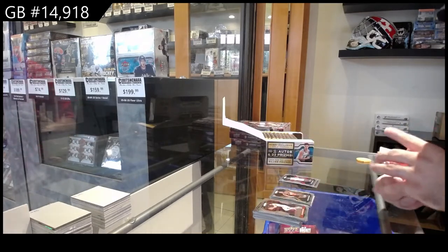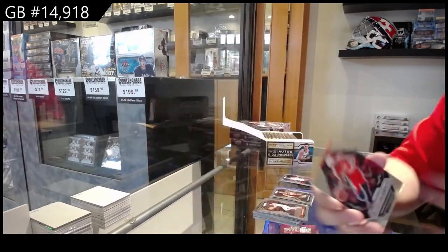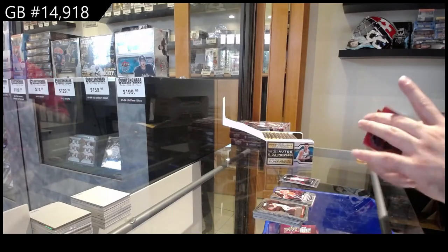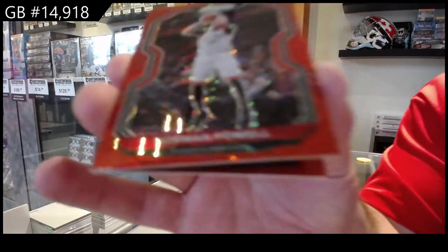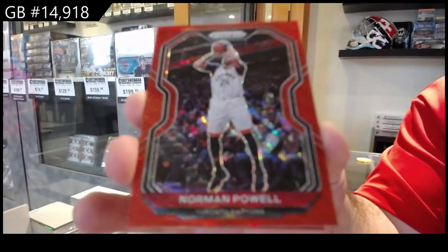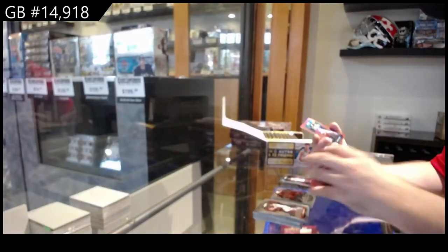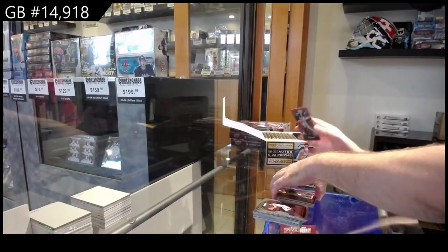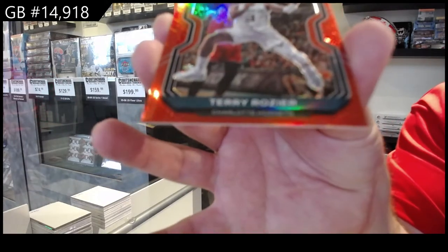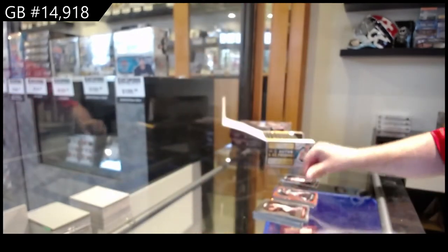We've got a fireworks for the Pelicans of Ingram. We've got, I forget what these ones are called, a Norman Powell. Can anyone remind me what these ones were called again? And a red Prizm to 299 of Rosier for the Hornets. Terry Rosier. I just can't remember what those ones were called.